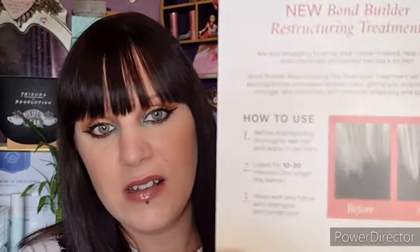In the leaflet it does tell you how to use it, which I thought was really interesting. And you know what? I have to say I really, really did like this. So I'm going to show you a clip of me using it. I look very glamorous in my pajamas, so be warned, I have no makeup on, I look awful.